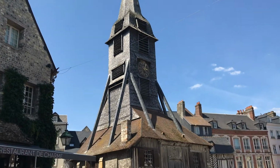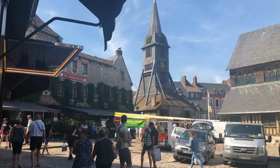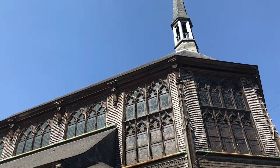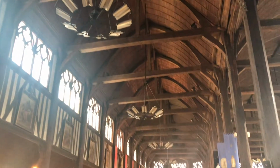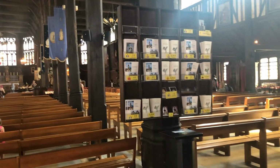Now what you're about to see behind me is Europe's largest wooden church. This is the church of St Catherine of Alexandria, and the first nave you see in this church dates all the way back to the 15th century. I don't think I have the vocabulary to describe the feel that you experience in this church.